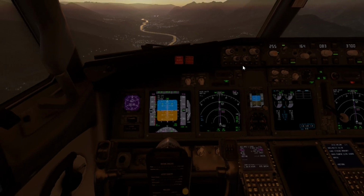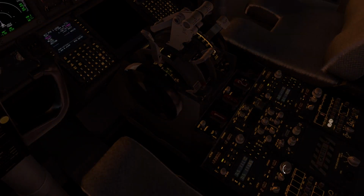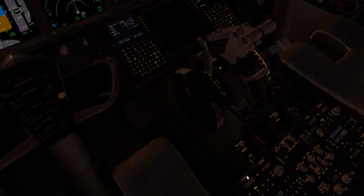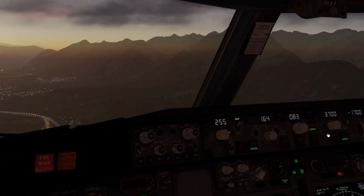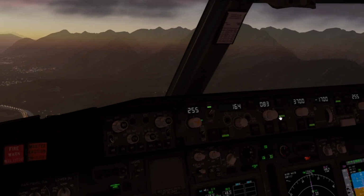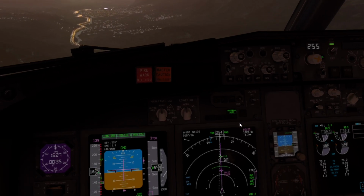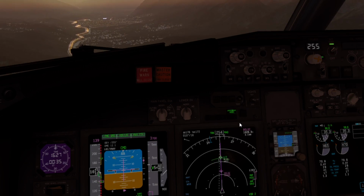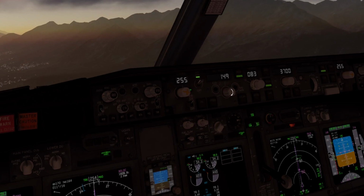Oh, I need the ADF. Where's the ADF? Innsbruck ADF. I need 420. There's the Innsbruck ADF, and I'm gonna go VNAV, and LNAV for the speed and the path. Oh no, I don't want that. Speed. We'll keep it at 160.